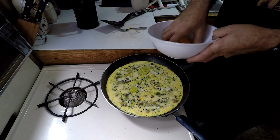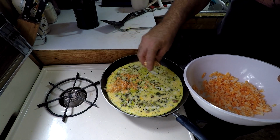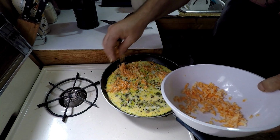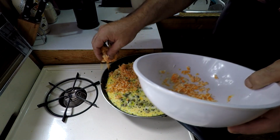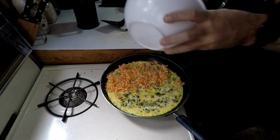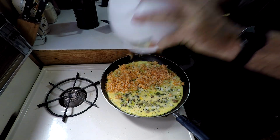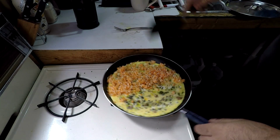Well, everybody, it is down to cheese time. Let's put on some grated cheddar here, marble cheddar. This is going to be something nice. Throw that in there. There. Easy as that. And flip this bad boy over without making a total disaster.